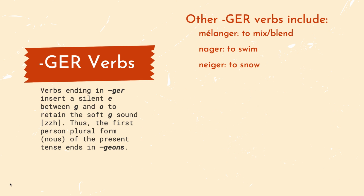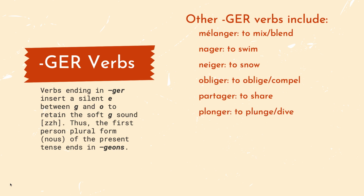ever want to say, we are snowing today. But I put it in there anyway because technically it is a GER verb that would take an E in the nous form if you ever had an occasion to say, we are snowing. Obliger, partager, plonger, ranger, songer à, and voyager.